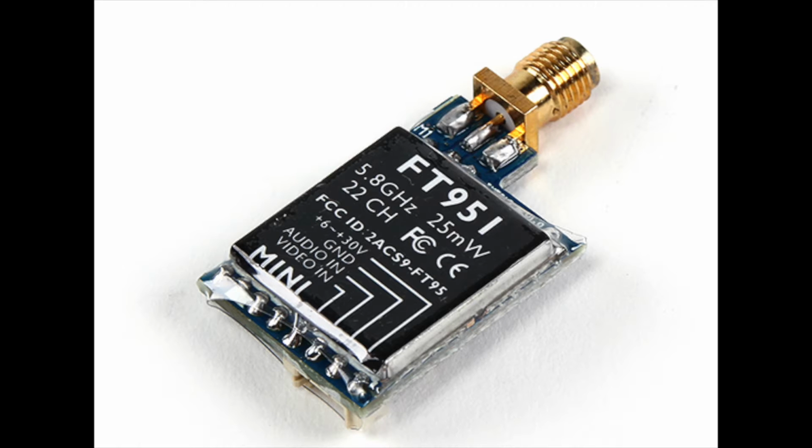And I don't mean to pick on this particular transmitter. I've never laid hands on it. I have nothing against the company that makes it, or anybody that uses it for that matter. But it's typical. There are many of them out there.